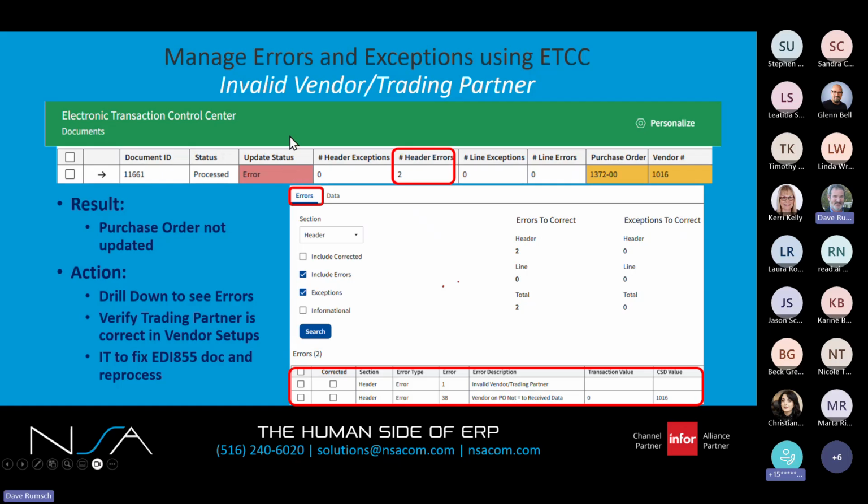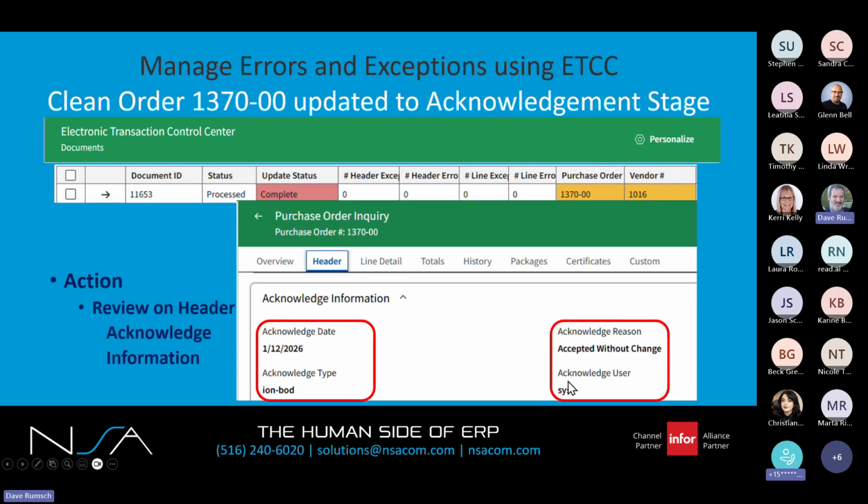Now we're taking a look at an error for invalid trading partner and invalid vendors. This particular one has 2 errors, and because it couldn't figure out who the trading partner was, it couldn't find the purchase order. So it shows 2 errors here. It does know who the vendor is because it actually does have the purchase order in the data. However, it couldn't connect properly to the partner code because the partner code wasn't set up properly.